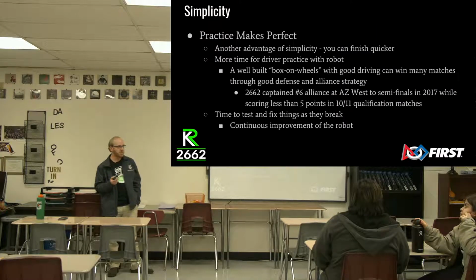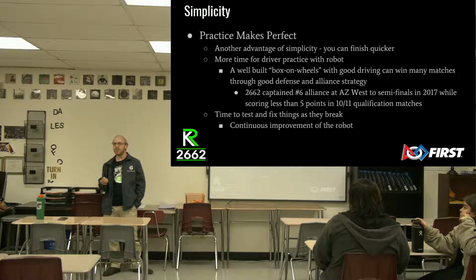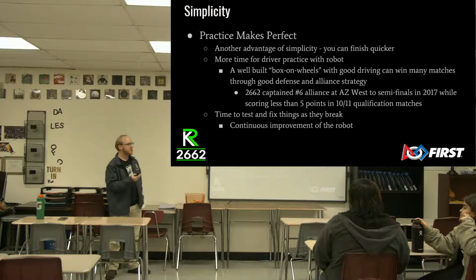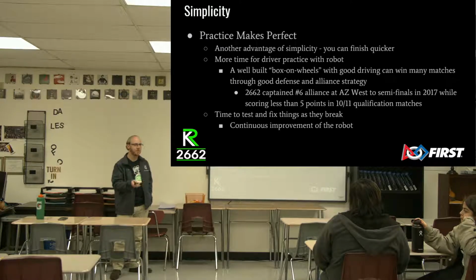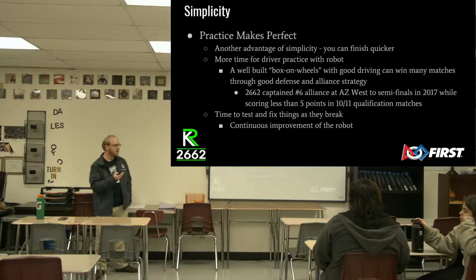The other nice thing with simplicity is you can get a lot of extra time. If your robot is simpler and doesn't have as much to do, you can finish it quicker, which means you get time to practice. If your drivers show up to their first match and have never driven their robot before, they probably push the stick forward and run it into a wall because they don't really know how to control it. It takes a little bit to get used to. You may not know which direction is forward and which direction is backward. If you have lots of time to practice with it, you're much more effective in matches.